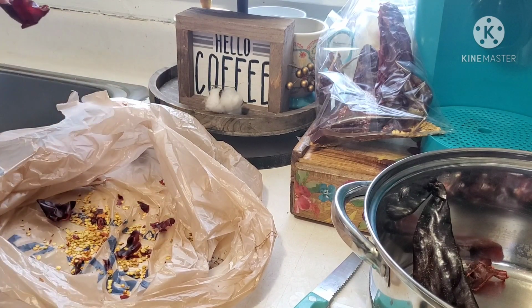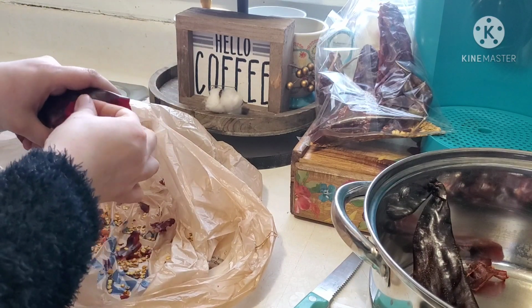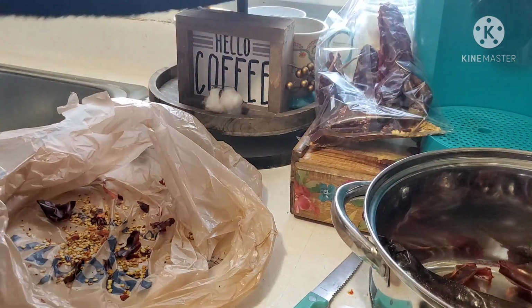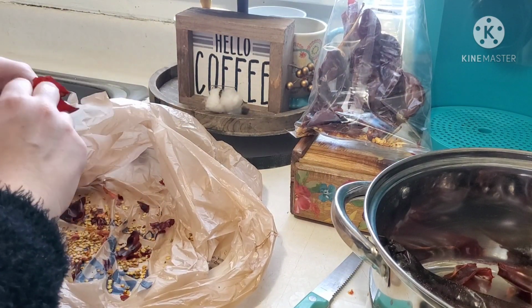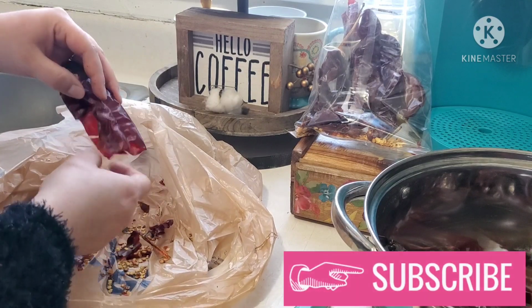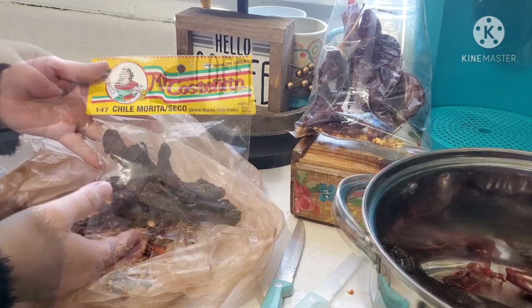And so next here, I'm just going to be deseeding my chiles. I'm going to be using chile guajillo along with chile moritas. I'm going to be using 8 of these chile guajillos and 4 of the chile moritas. And you do want to make sure you deseed them really well, because if not, it's going to be super spicy. I don't think anybody wants that, especially if you do have kids. But if you do like it spicy, you can go ahead and keep some of the seeds in there. It's totally up to your preference.